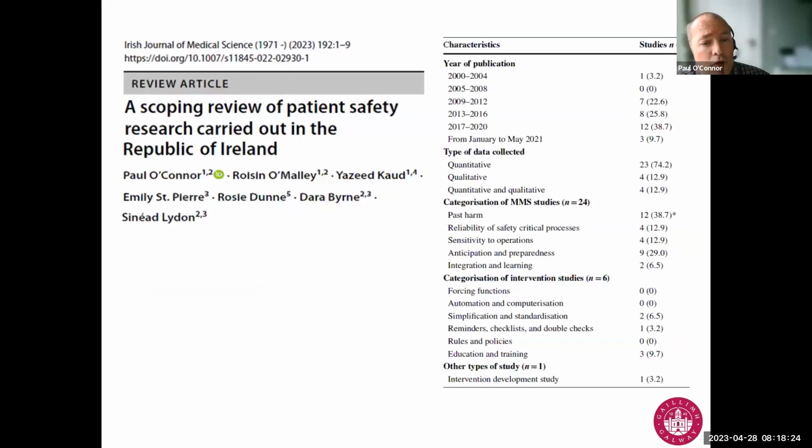We did a scoping review recently on patient safety research carried out in Ireland. And I guess the good is you can see that in recent years we've been publishing more patient safety research. We've used Vincent's measuring and monitoring safety framework. A lot of the focus was on past harm. There were 6 intervention studies reported, and of those, they were mostly further down that hierarchy of interventions, to include my own study, which is included there under education and training.